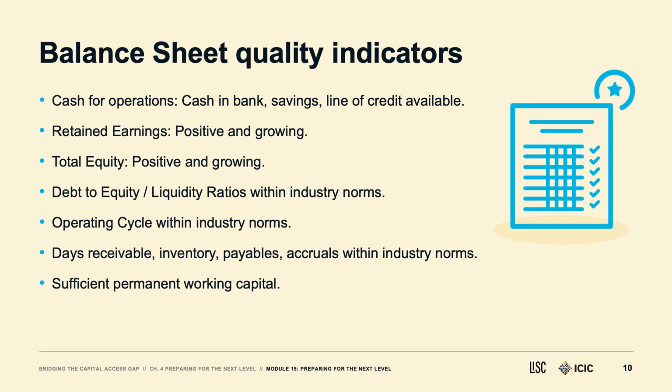How much cash is available in the business by looking at cash in the bank, savings, and lines of credit. They can look at retained earnings over time. They want to see retained earnings as positive and growing. They can look at total equity. Again, they want to see that positive and growing in the business. Debt to equity and liquidity ratios, and see if they're within industry norms. They can do operating cycle and permanent working capital analysis to see, again, if it's in industry norms.